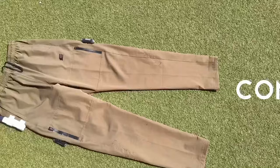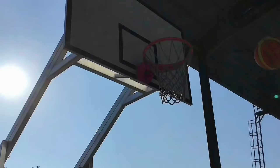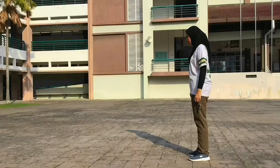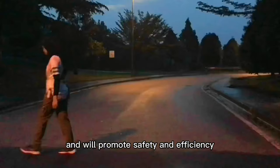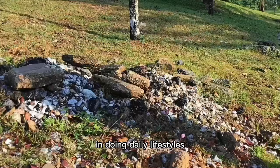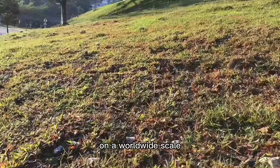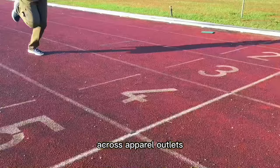We aim to create a go-to aid to assist every person in pursuing what lies on the other side of the terrain. And we hope that our Ksuit will bring many benefits to all and will promote safety and efficiency in doing daily lifestyles. We will also try our best to market our product on a worldwide scale into a widely distributed product across apparel outlets.